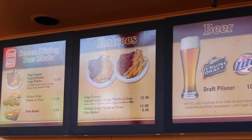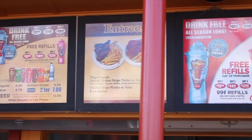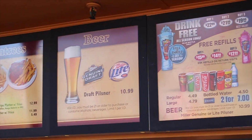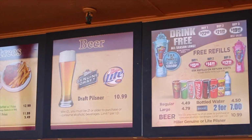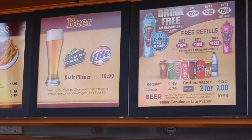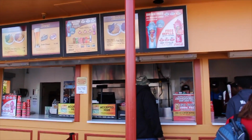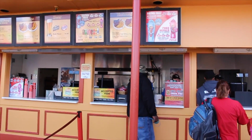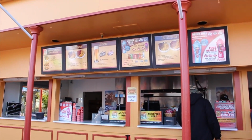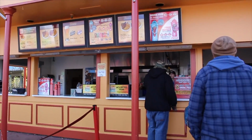Chicken fingers mostly, chicken strips. They do sell beer here. It's a lot more limited again, more of a quick service instead of a sit-down situation. They only have MGD and Miller Lite for the cool price of $10.99. So, yeah. I'm just patiently waiting until 4:30 so I can get my chicken fingers, try it out with some teriyaki sauce. That's that.